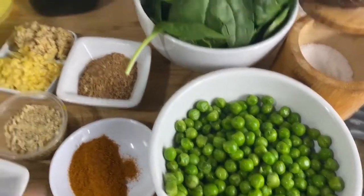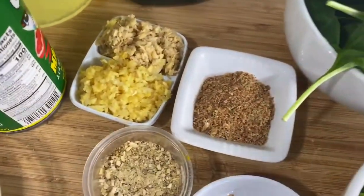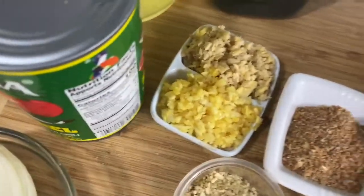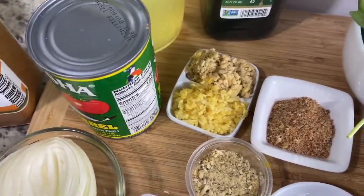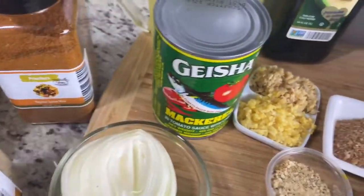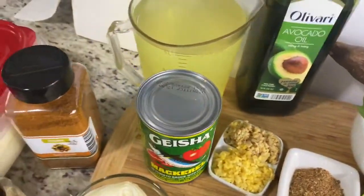This is English peas, spinach, and obviously the cassava we talked about. Then I have crawfish. This is about 1.5 tablespoons. Ginger and garlic. You might say it's a lot, but hey, I like to pump up good flavors. Those have their own good nutritional values too, right? And then geisha, as you see. Geisha in tomato sauce. Here's my avocado oil, okay?